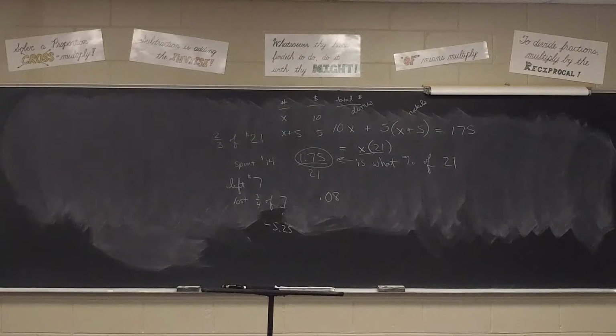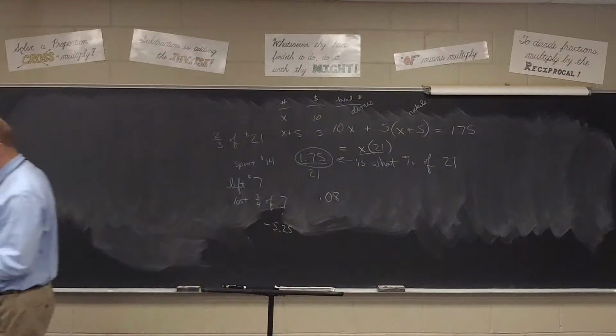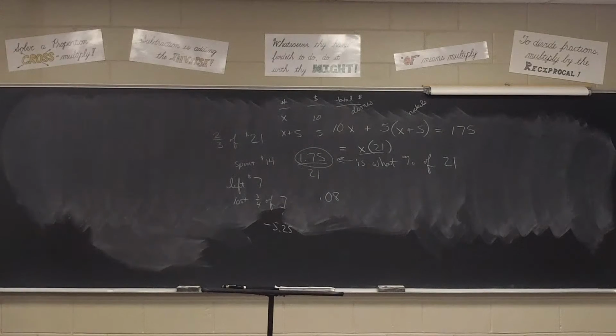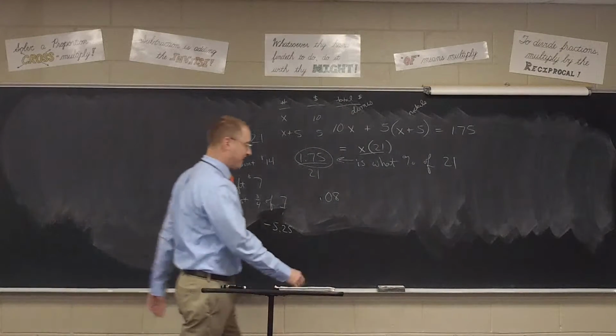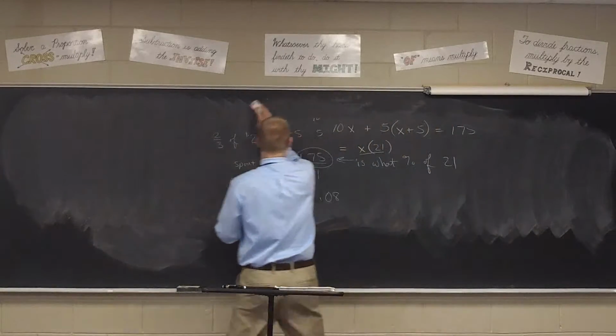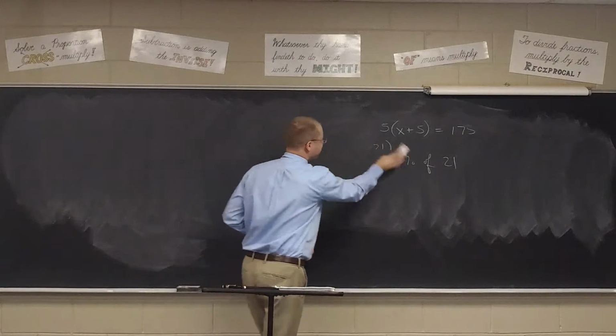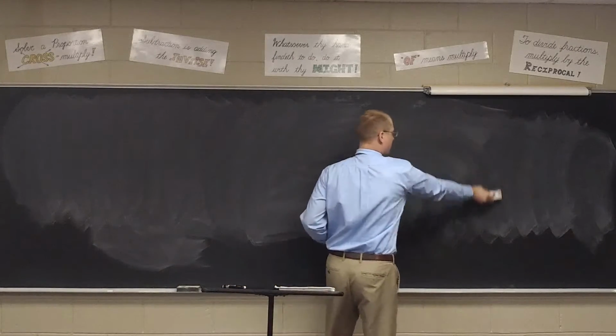Concurrent lines. What are concurrent lines? Ethan. 3 lines that intersect. Good, 3 lines that intersect at the same point, or more lines, right? But generally, at least 3 lines that all intersect at the same point. And we talked about 4 sets of concurrent lines in triangles. One of the sets of lines we talked about were the medians of a triangle. What is a median of a triangle?